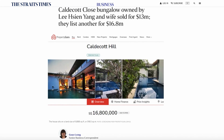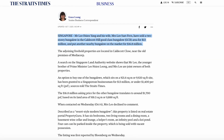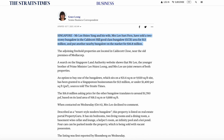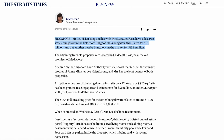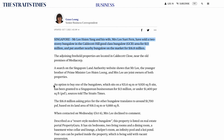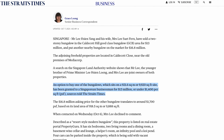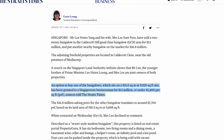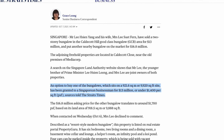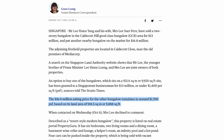Now, according to Straits Times, Mr. Lee Hsien Yang and his wife have sold a two-story bungalow in the Caldecott Hill Good Class Bungalow area for $13 million and put another nearby bungalow on the market for 16.8 million Singapore dollars. An option to buy one of the bungalows, which sits on a 921.6 square meter or 9,920 square foot site, has been granted to a Singaporean businessman for $13 million, or under $1,400 per square foot, sources told the Straits Times. The 16.8 million asking price for the other bungalow translates to around $1,700 per square foot, based on its land area of 918.5 square meters or 9,888 square foot.